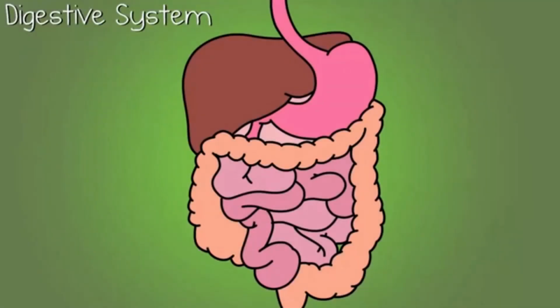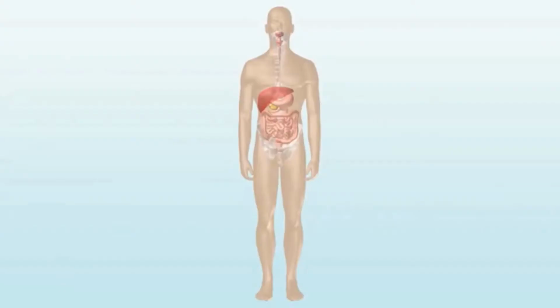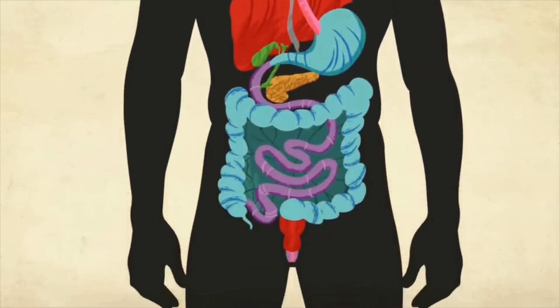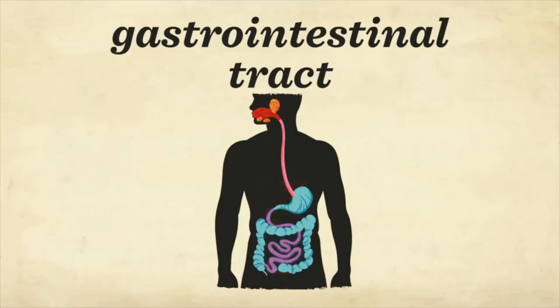The digestive system is composed of 10 organs and 20 plus cell types and aims to break down food into nutrients that the body needs to stay alive. The digestive system can be categorized into four compositions. First, the gastrointestinal tract or the alimentary canal, which transports food.